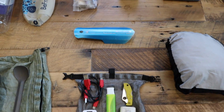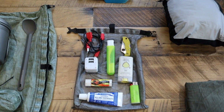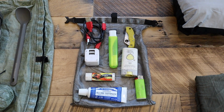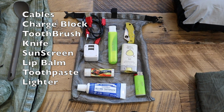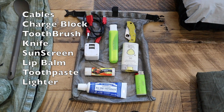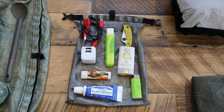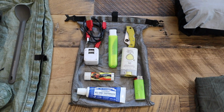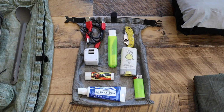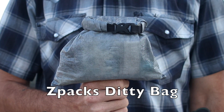Cruising on down is my ditty bag. And in there I have a bunch of ditties. So that is a couple charging cables, charging block, toothbrush, a knife, some sunscreen, some lip balm, toothpaste, and a lighter. Now, not only did I keep my ditties in there, but I also kept some of my electronics in that bag. And speaking of bag, that is a Zpacks small roll top DCF bag.